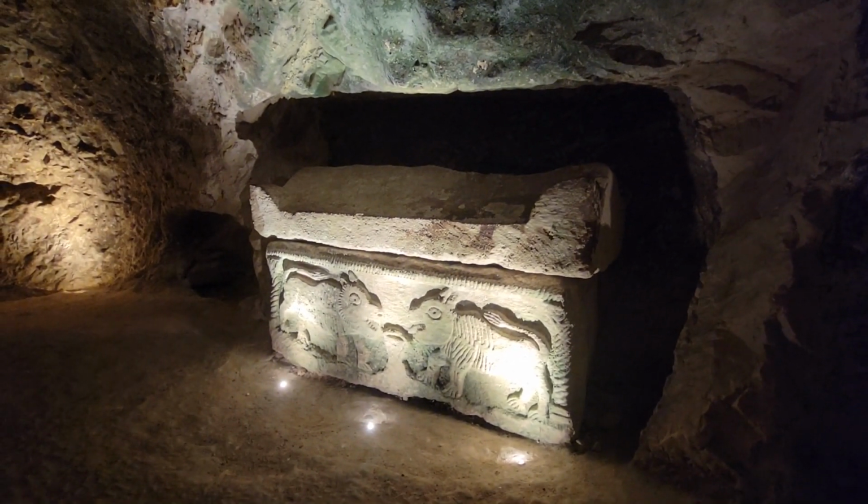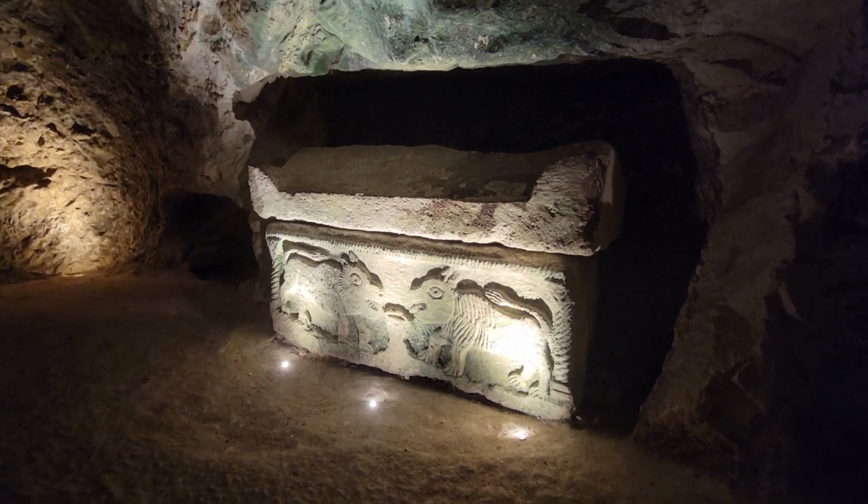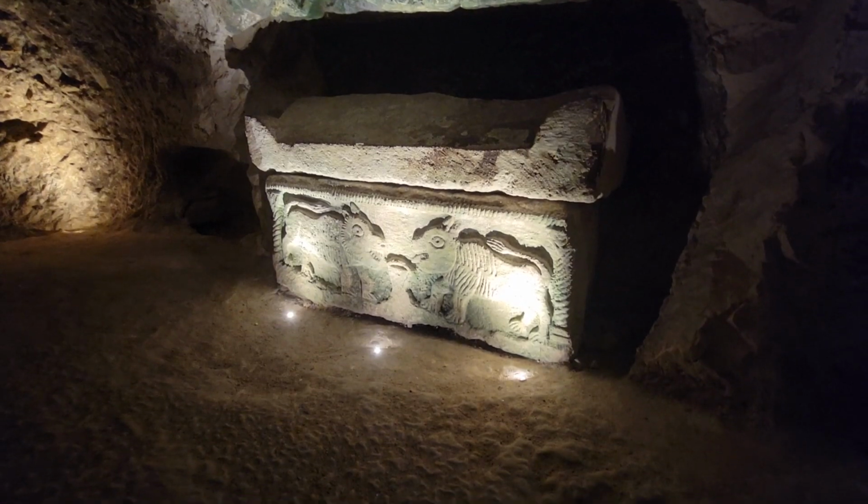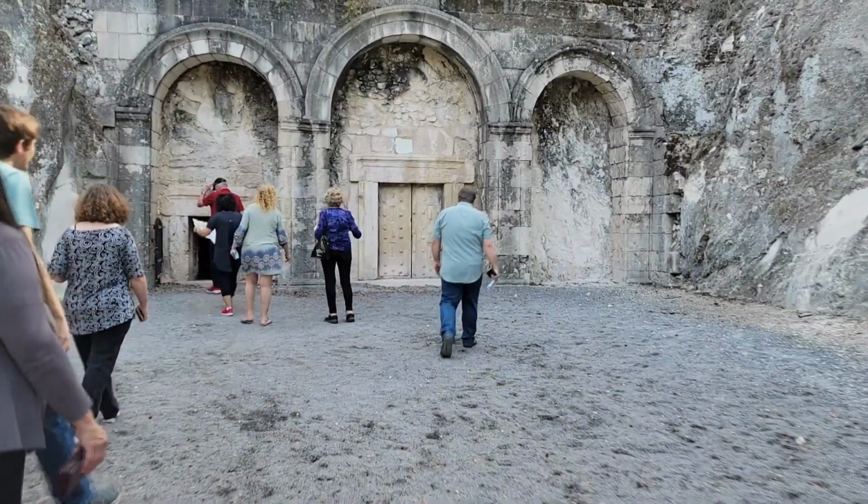And yeah, this one actually shows lions. Okay, I know they don't look much like lions, but you can see the scruff on the back. That's the mane.